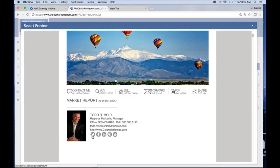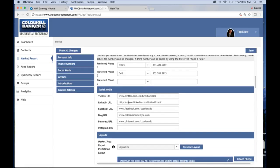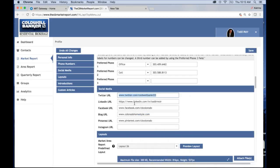So I'm going to jump back to my profile, because that's where hopefully you're still sitting, and we're at the social media section of the market profile. And with that said, Twitter. In the event that you're not actively on Twitter, my suggestion is to use our Coldwell Banker Twitter account that we've already set up for you to feature, however you want to go about doing that.